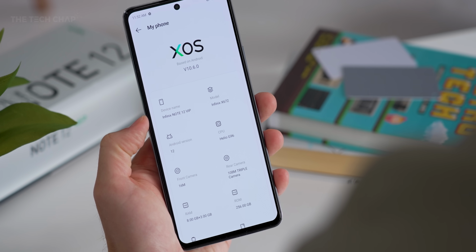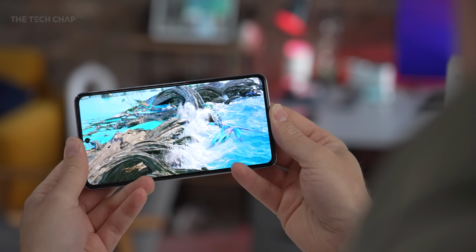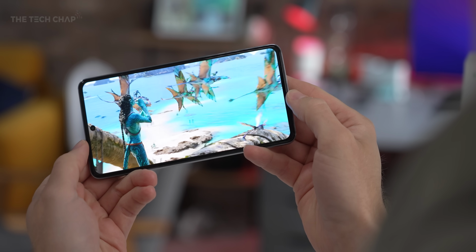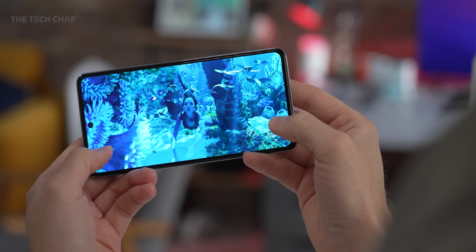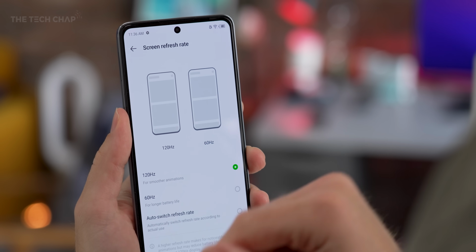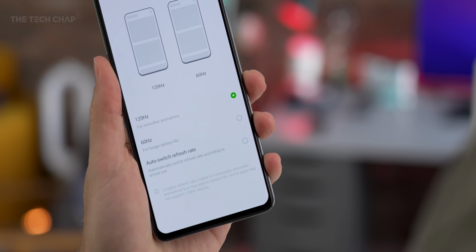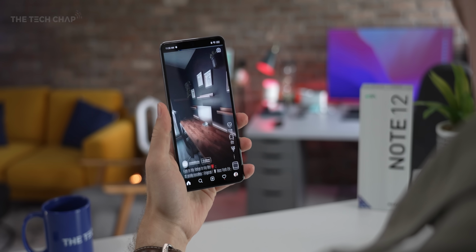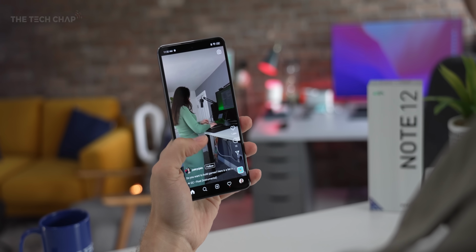So let's talk about this display, because again, keeping that price in mind, about $299, we're getting this 6.7-inch Full HD Plus 120Hz AMOLED screen. And we're also getting 360Hz touch sampling, which makes gaming, or indeed just any touch input, feel more responsive. The bezels are nice and thin with this small hole punch cutout at the top for the selfie camera.